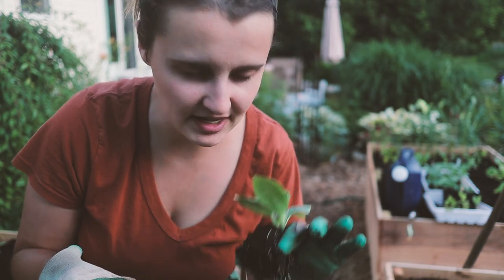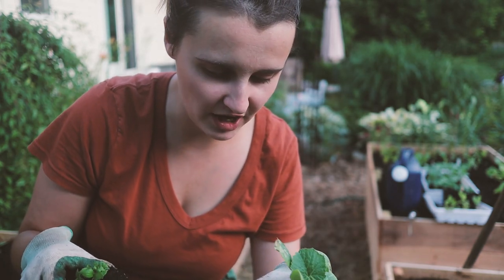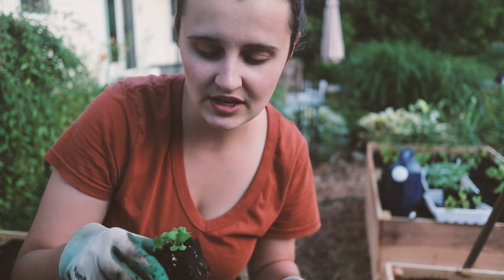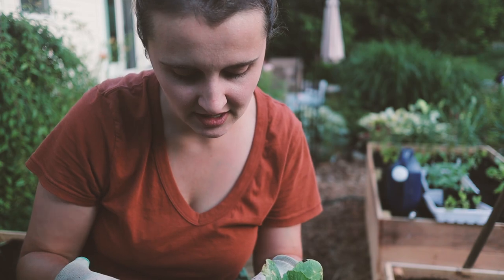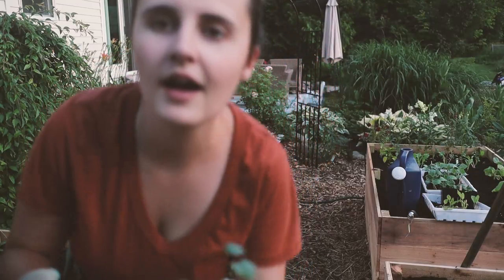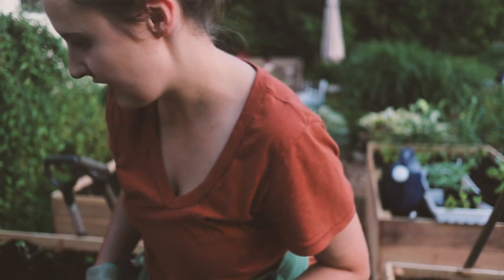I have these honey nut butternut squash, which are like a miniature butternut. They're my favorite. And then I have some Tulsi or holy basil. So I'm gonna plant these guys and these guys in this raised bed. I've also got some pink okra and Clemson spineless okra that I'm gonna pop in over here.